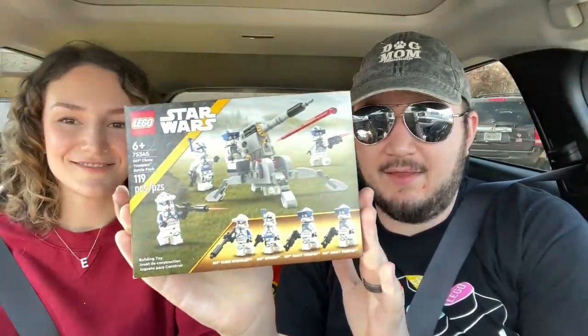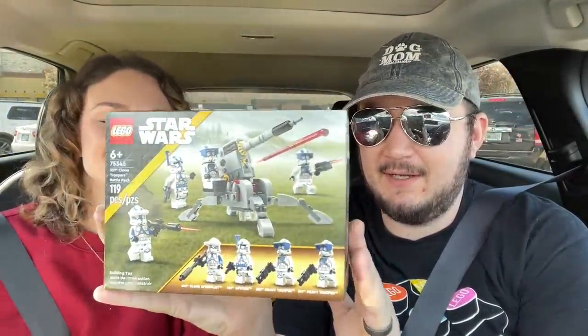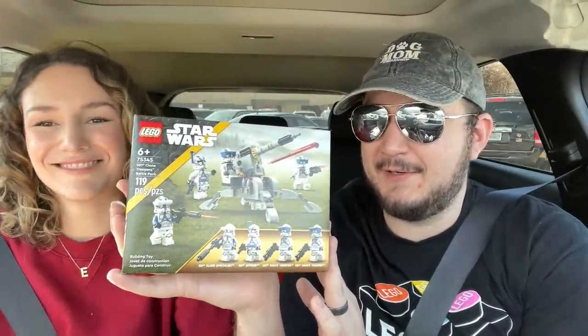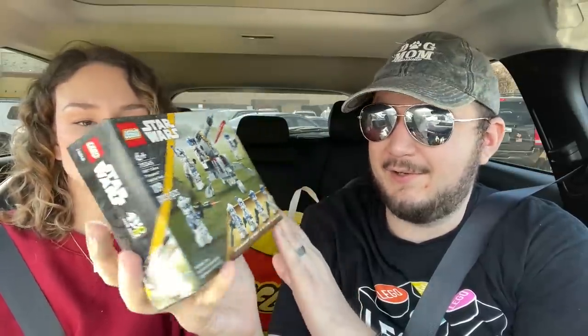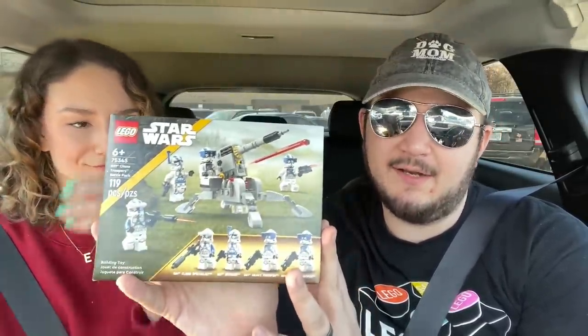Woo! Was worried it wasn't in the bag for a second. And we got the creme de la creme, the 501st Specialist Battle Pack. I am super excited about this one. I'm happy it's $20. I'm excited to see the battle pack at $20 instead of the $30 of the last one. Would be nice to have them back at $10 though, right? That'd be cool. Super excited about this. If I wasn't driving, I'd be building this one in the car.